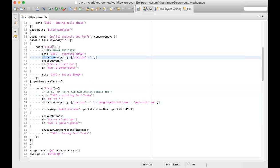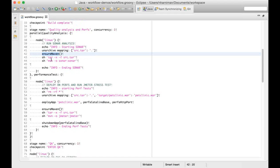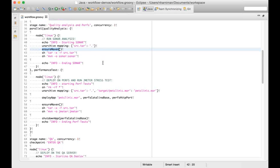Here you can see that I'm running an unarchive command. So I'm retrieving the source tar that I created earlier. Again, I'm checking that Maven is installed on this particular node, and then I'm basically untarring it, and I'm running the sonar target from Maven to do my static analysis of the code.